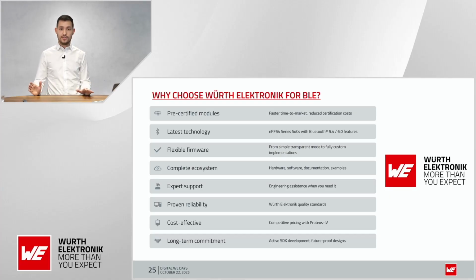Pre-certified modules get you to market faster, saving months and significant costs. We use Nordic's nRF54 series, which supports Bluetooth 6.0. This is the latest technology and it is future-proof. We have flexible firmware, a complete ecosystem. Our support teams are experts and are always there for you, as I mentioned.